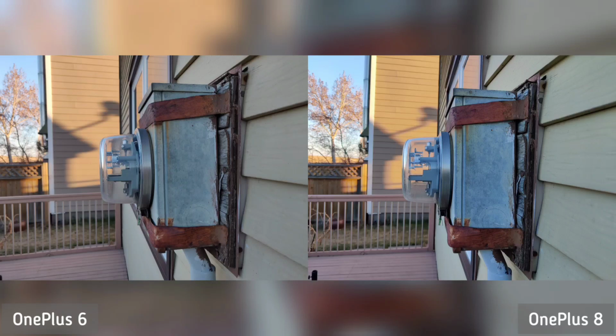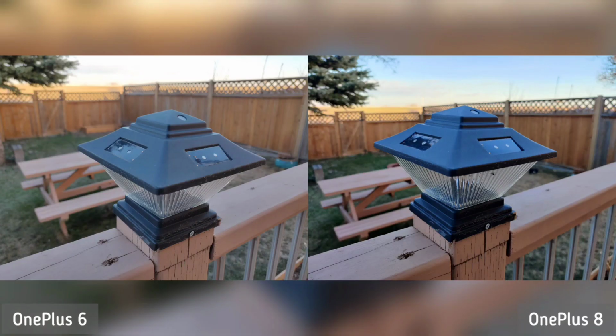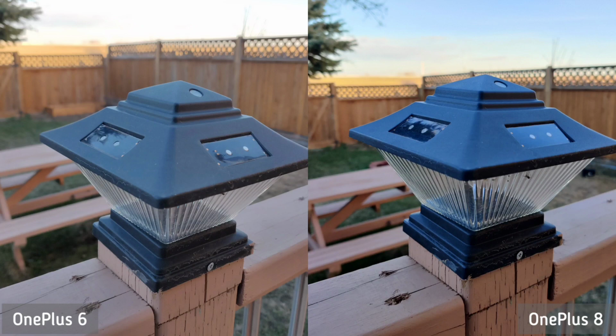Next, I want to check for color saturation, and on this photo, it looks almost identical. Let's go to the next photo. Here you can see that Oneplus 8 is more saturated while Oneplus 6 is natural looking. Again, this is a personal preference, so it's a tie for me.